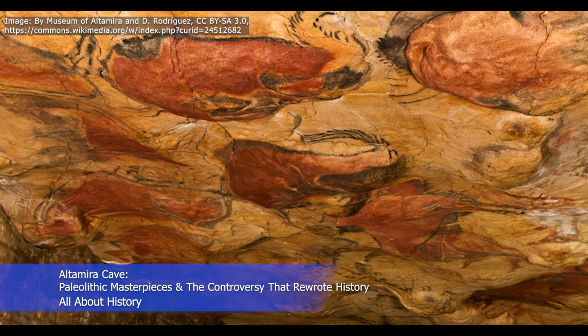Second, there wasn't really anything else like it known at the time. No comparable Paleolithic art of that quality had been found. So Altamira looked like this bizarre anomaly, made people suspicious. Okay, lack of context. That makes sense. Which leads to the third point, accusations of forgery.